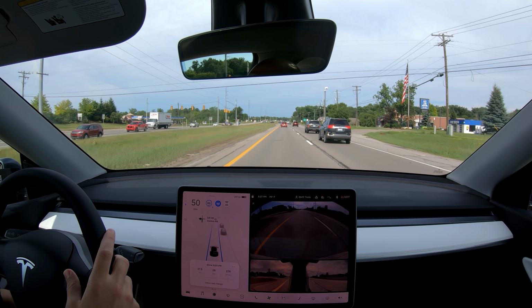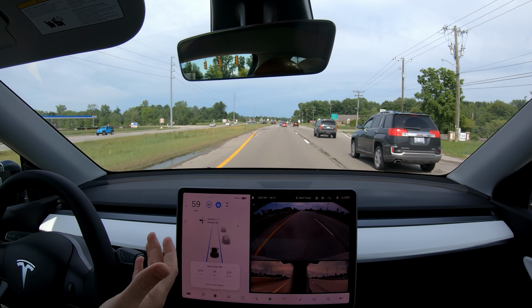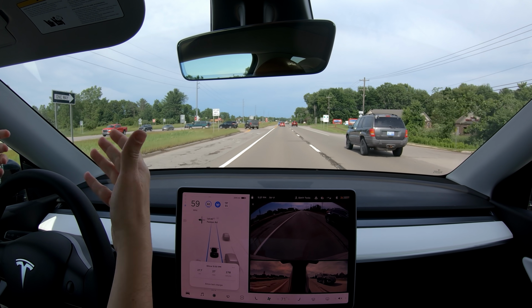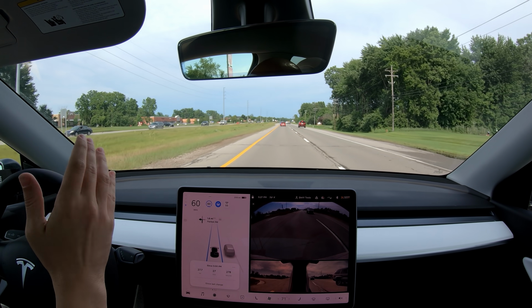We can go up to 60 here. I want to see how it does. So like this kind of thing. Let's see. So boom, it stays right here, doesn't move over. Now I'm not saying it's fixed because we need a lot of examples of that, but I will say so far I have not noticed it swerving over. So if that's fixed, I will be so happy.